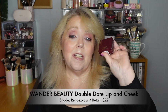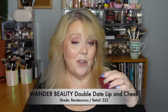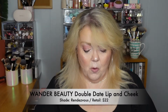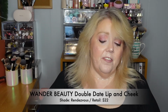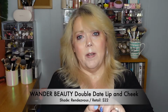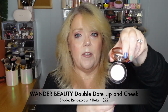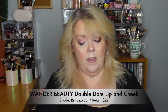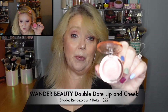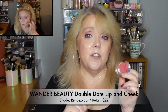For blush, Wonder Beauty Double Date Lip and Cheek. I've loved this idea of the Lip and Cheek product that you can use either or both. There are two shades available, at least on Sephora. Both of them are stacked, and in both cases the bottom is just a clear balm, and there is a mirror here, but there's a clear balm that's in both of them called Swipe. And then the shade I got is Rendezvous, and that is a peony pink. The other shade is called Sweet Talker, and it's a nude coral.